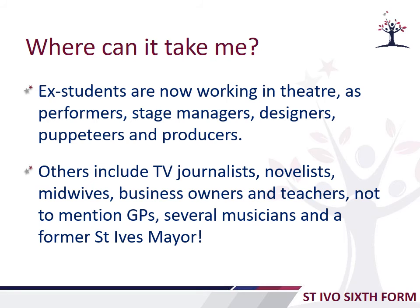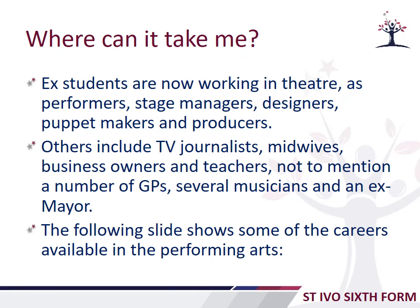But others include TV journalists. I'm not going to name drop, but I could. Novelists, midwives, business owners, teachers, as well as local GPs, musicians, and a former St Ives mayor.